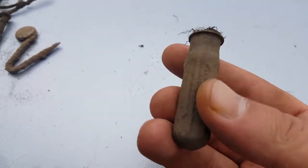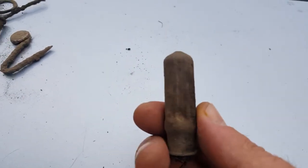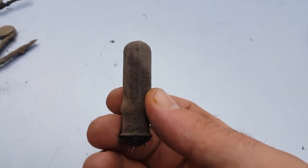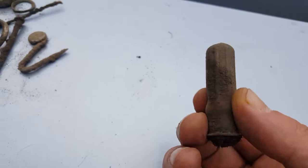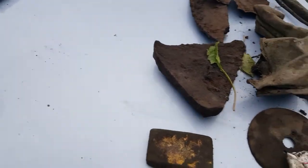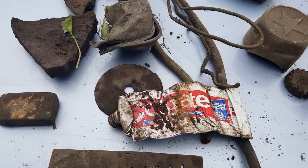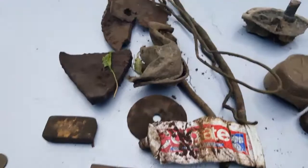Looks like it got hit by a lawnmower. That's from a Model T Ford, a valve stem cover. Everybody says they always find Model T valve stem covers. Back then, that's all they had. I have one of those. This one doesn't say Model T. I have one that says Model T, I think. I got two.